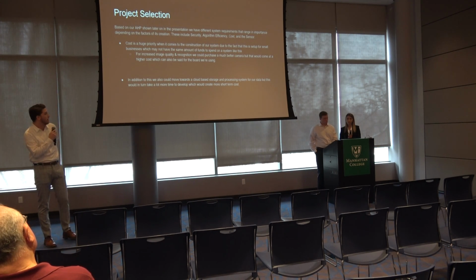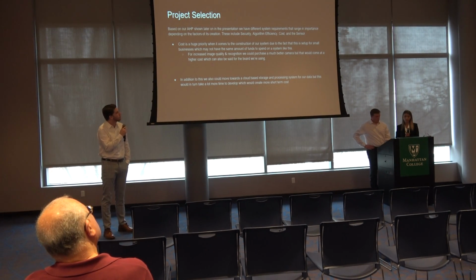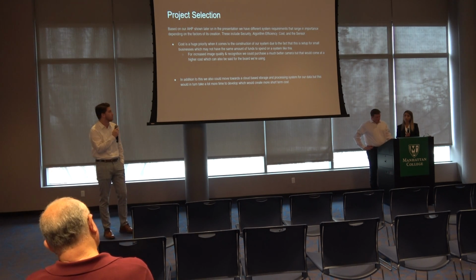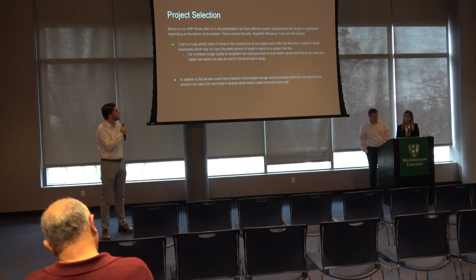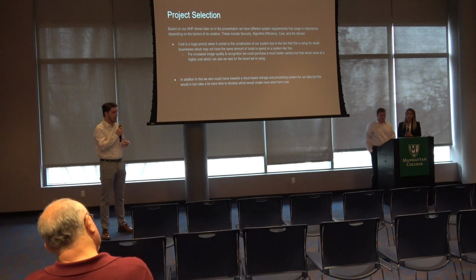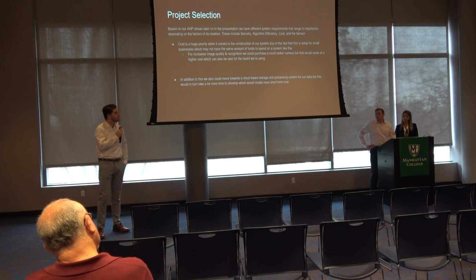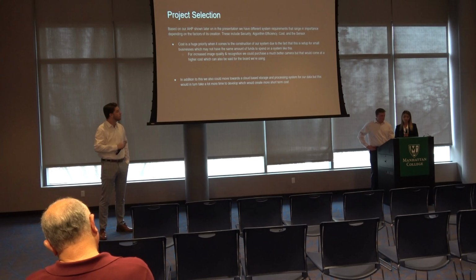So basically, as you'll see later in our presentation, our AHP shows we have different system requirements that range in importance, including security, algorithm efficiency, cost, and our specific sensor. And obviously, cost is a huge priority when it comes to building such projects. If we had more funds, we would be able to use better sensors for better quality and better speed. But using our $200 budget, we're utilizing it to the best of our ability. In addition to this, we could also move towards a cloud-based storage processing system, but this would take a lot more time to develop and would create more short-term costs.